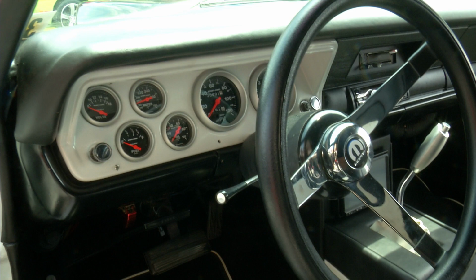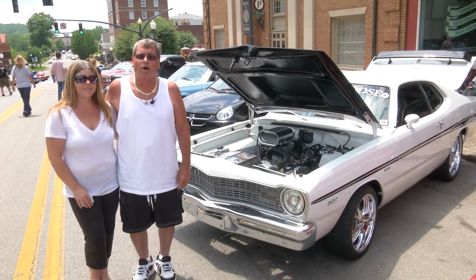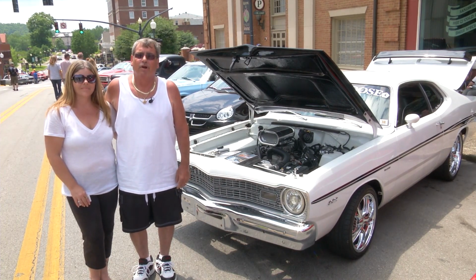It's a nice little cruising car. We like to take it out and ride it around, go to car shows. We love coming to Somerset. We always come Mopar weekend, so we're here just about every year. We've been here 5 years in a row, so this makes our 5th year in a row this year.